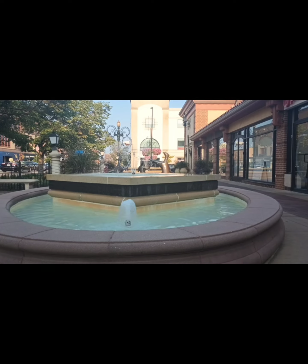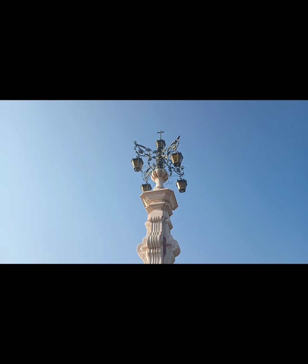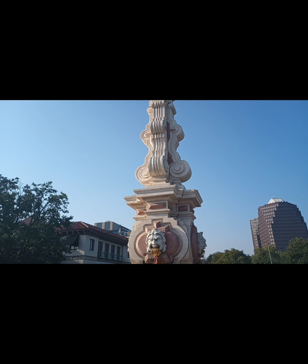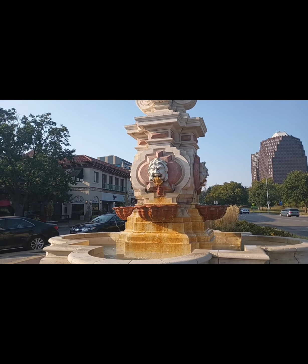An interesting fact, Kansas City metro area has over 200 fountains. This means they are second in the world, only behind Rome, Italy, for the number of fountains. And during our exploration, we're going to see some of those as well.